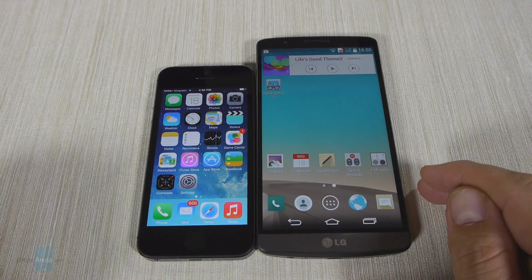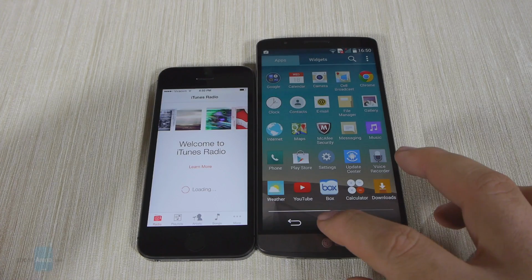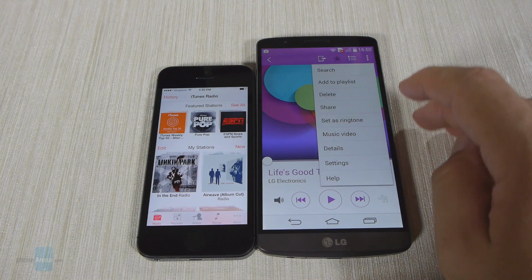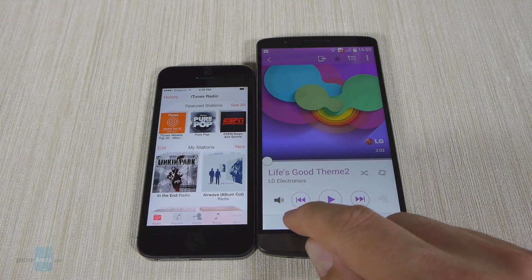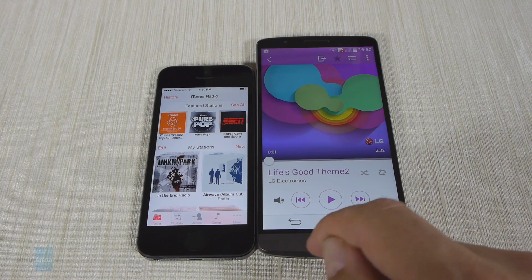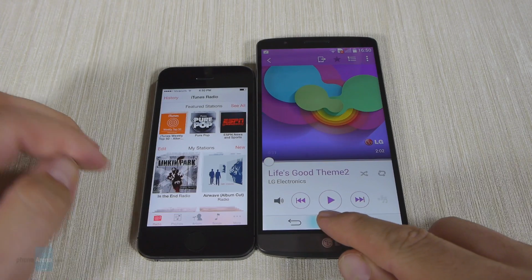The music players support categorization options by artists, albums or playlists, but the sound and equalizer effects on the G3 are built into the player's interface itself, while on the 5s you have to go to the general settings app to change them. The LG G3 has an amplified 1-watt speaker on the back, which still doesn't sound as strong and full as the loudspeaker that Apple equipped on the iPhone 5s.